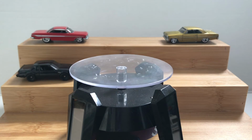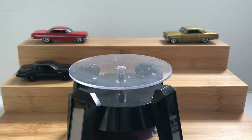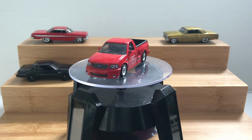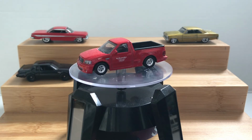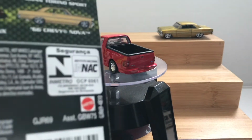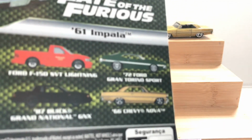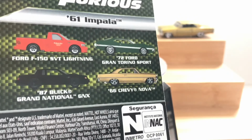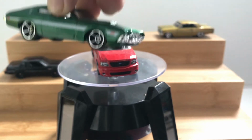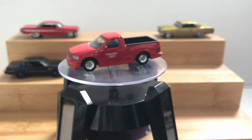The next car in this set I want to take a look at is one of my favorites. It's the Ford Lightning from Fast and Furious. When it comes to the Fast and Furious Premium, I don't get all of the cars. I get all the cars I like. The Ford in the set right there, the Torino, it's a nice car, but the casting, I don't feel like it does it justice. That was the basic right there.